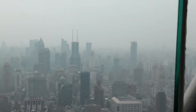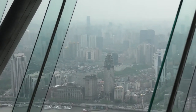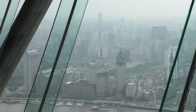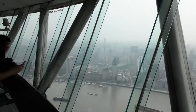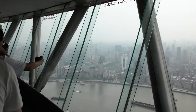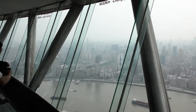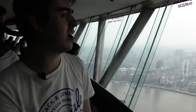But there are many other buildings out there, and it just gives you a great extent of how many skyscrapers there are in this city. And these aren't even the big ones. We're going to make our way around shortly to the other sides of this tower. This, I believe, is the... I'm trying to work out if we're north or south. I think we're west. But we are apparently 1,630 kilometers away from the Sichuan province. So that's interesting, I suppose.